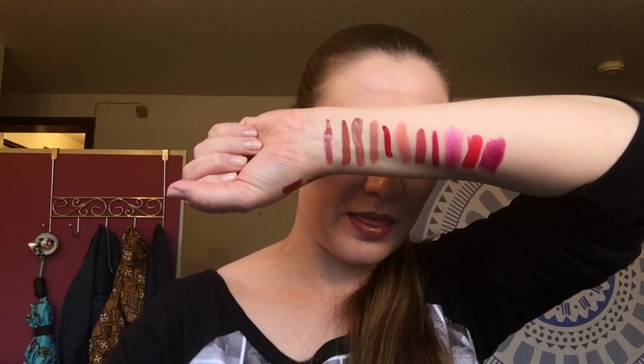Sorry, I don't know if you can see all my swatches. And then my last one is actually one of the full sizes because it has one on either end. That is going to be one of my favorite colors, I think. Hang on one second. And these shades are Nikki Beach and BB. So this one is BB and that is Nikki Beach.